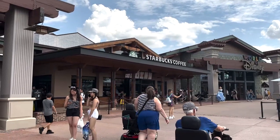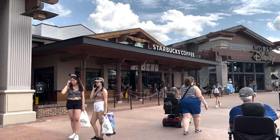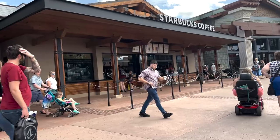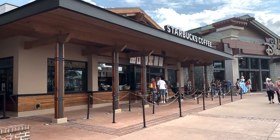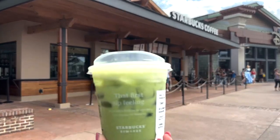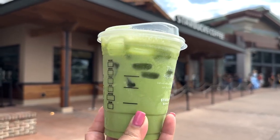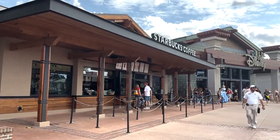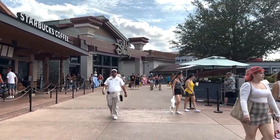But first, we have to do something in Disney Springs, and I think the best thing to do is get some caffeine to get this day going. There are two Starbucks in Disney Springs. They are both on mobile order on the Starbucks app, not the Disney World app. Got myself a little iced matcha, and now it's time to see the other mode of transportation so you can get to Disney Springs.